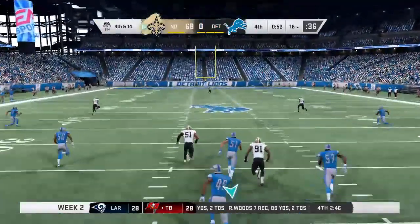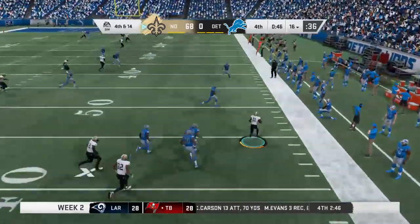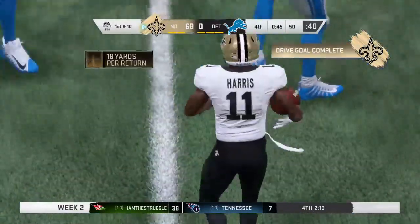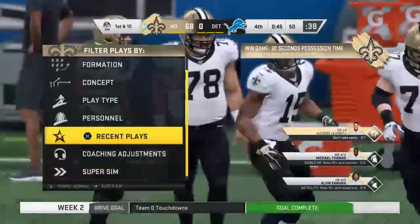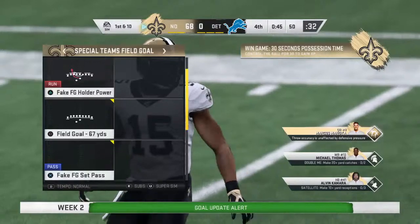Averaging 50 yards a boot so far as this one's away. Harris now to return. Nearly a huge return as it is. Still a very good one. 24 yards. And this offense takes over in great shape right at the 50. 1st and 10. Back out onto the field now comes the New Orleans offense.